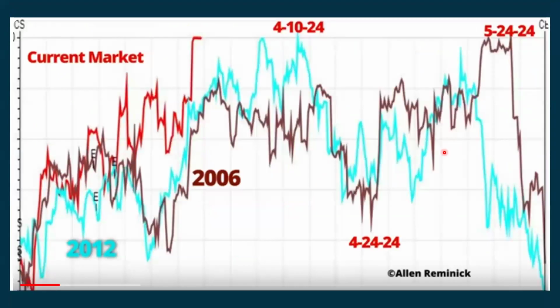And then here's our cycles chart. I don't know where we're at in here. I don't know if I'm going to keep using this chart for very much longer. I'm going to wait and see if we get an updated version of this.